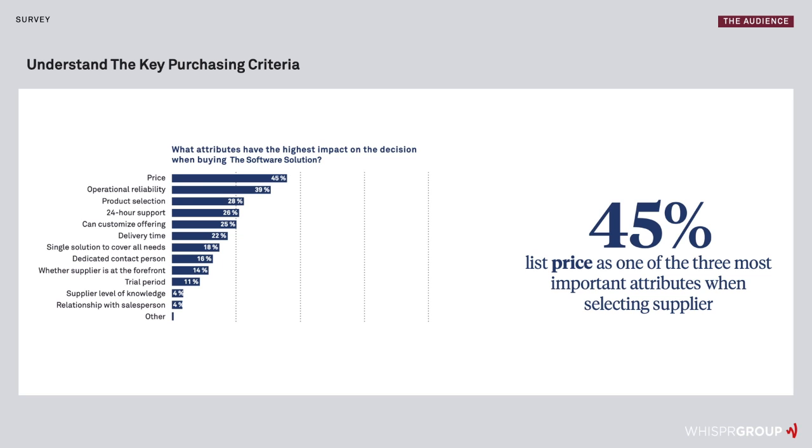We did a survey to find out a little bit more about the audience by asking questions such as, what attributes have the highest impact on this decision when buying the software solution? You'll see here how the different options were ranked, and price was listed as one of the 3 most important attributes when the key decision makers were selecting suppliers.